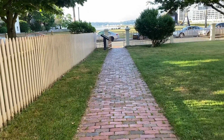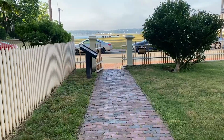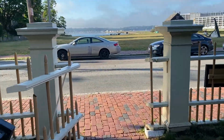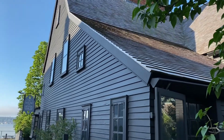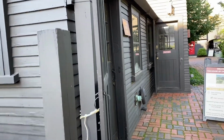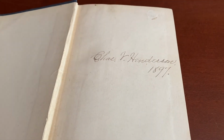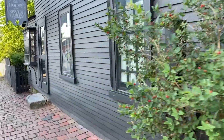Now I want to take you over to the House of Seven Gables. They're not open right now, but hopefully I can get you a little peek of the home and their gardens. Built in 1668 by Captain John Turner, the House of Seven Gables became popular by famous author Nathaniel Hawthorne, who also wrote the story Scarlet Letter. I love that I have my own copy from 1897, and my mother herself has a second edition that we found in my childhood home, tucked away in an attic trunk.